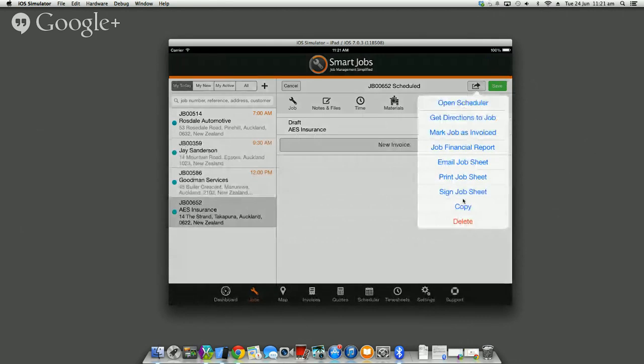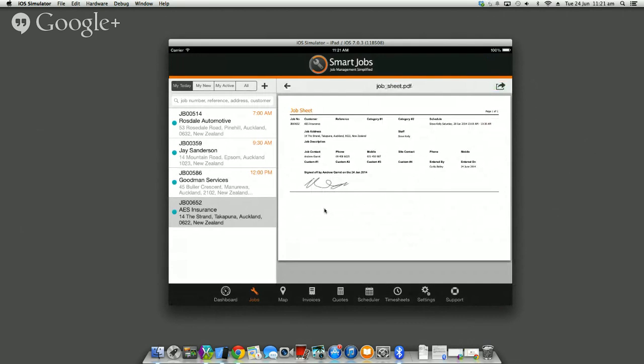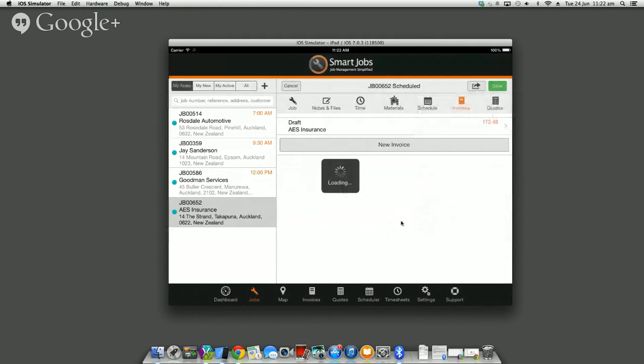And then later on, at any point, what you can do is print off this job sheet. If there's any sort of disputes later on, you can see that we've got details of this job, and most importantly, we've got that it was signed off by the customer on the 24th of June, and there's their scribble. Very handy.